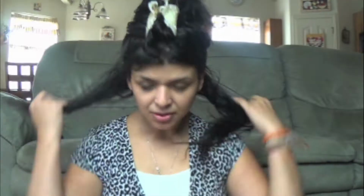So anyways, I start applying my Tresemme heat protectant, and then I brush my hair once again, and then I'm gonna part it into two, and then into two again, one on each of the sides, and I'm gonna brush it one more time.